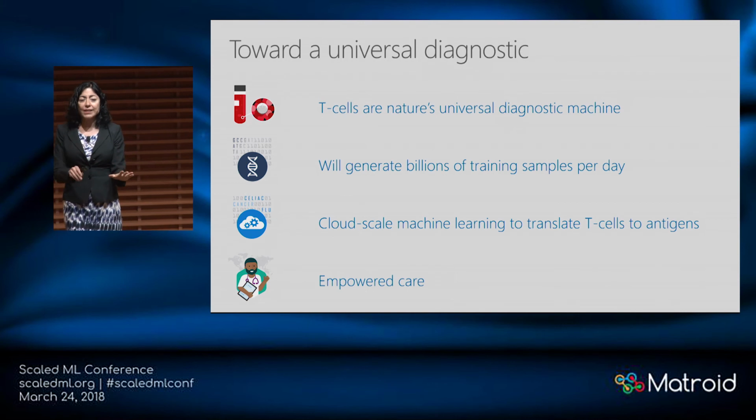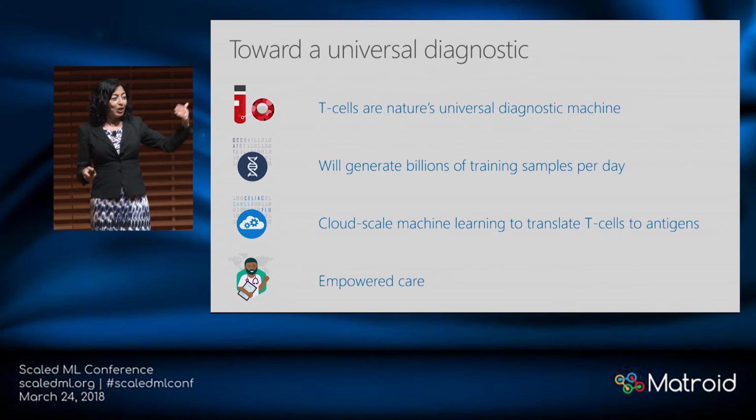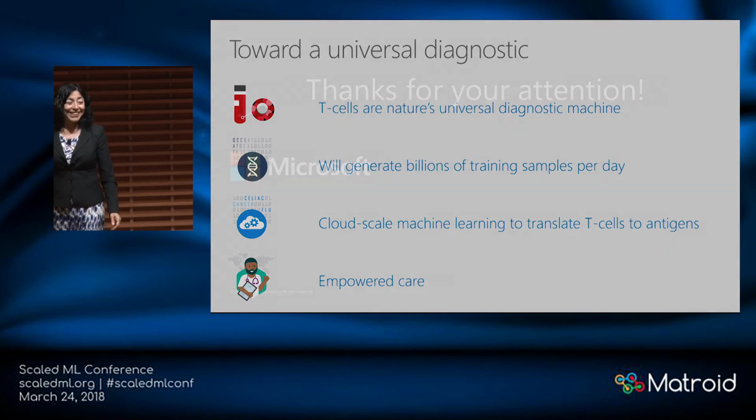So it's diagnostic, but in fact, it's more. I think this is going to be the way we deal with disease a decade or two from now. Hopefully only a decade. Okay, thanks a lot.